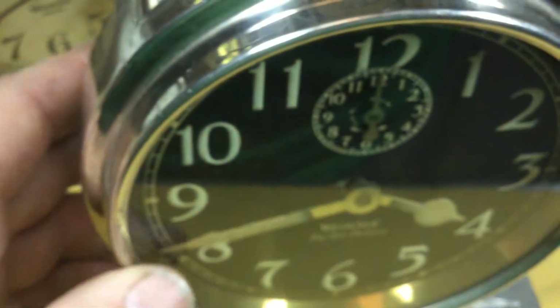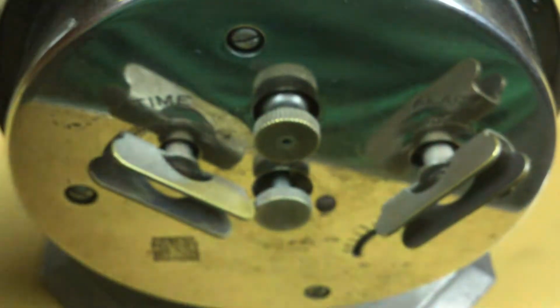I guess another video is in order where I have a movement out of one of these cases running, so you can see what's going on. I've got several parts movements in some of my cabinets that I keep the parts in. Not very many of them are complete.